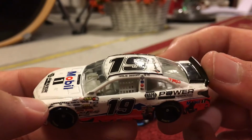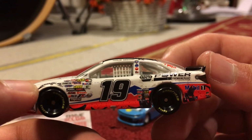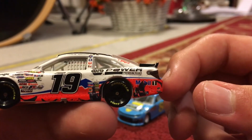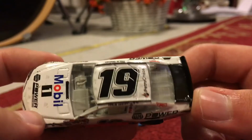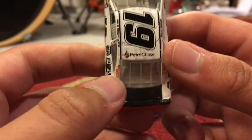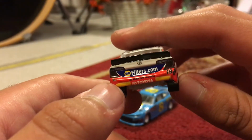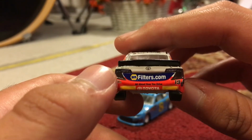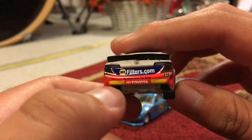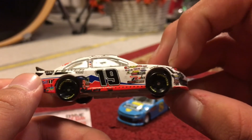So, yeah. Haley Deegan right there. You got a couple stickers right there. Toyota, Mobil 1, Napa. What is that? Coca-Cola? I don't even know. And number 19, you got red and blue right there. You got Mobil 1, TRD, Napa Power Plus Premium 19, Petro Chase, and a bunch of Toyota logos on the hood. You got nothing on the deck lid, which I feel like is where Monster is supposed to be, but of course we can't put Monster on our little toy race cars. You got the Toyota Camry back bumper, NapaFilters.com, All About How You Drive, Toyota, and the rookie stripes, number 19, because she was a rookie. Same thing on the other side, as usual.